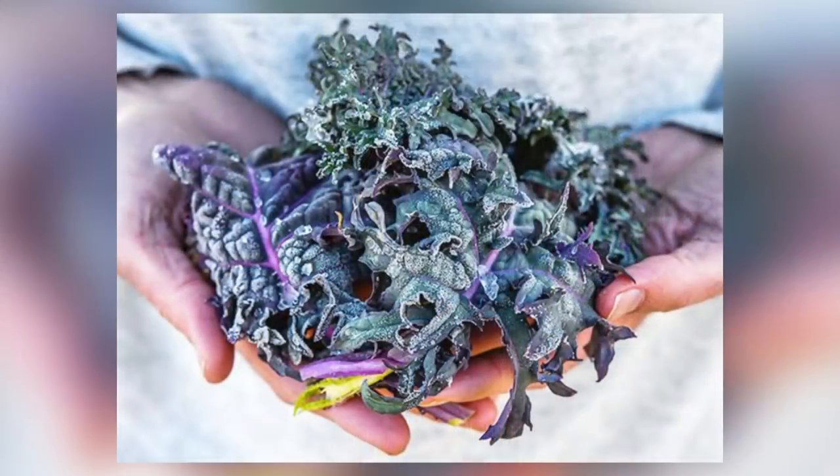I'm just a huge fan of kale, and this is a really cool Russian red or ragged jack, and I didn't even buy it. This was my free seed, so thank you. Here's another cucumber. This one's called Muncher. Like I said, I will eat cucumbers all day long.